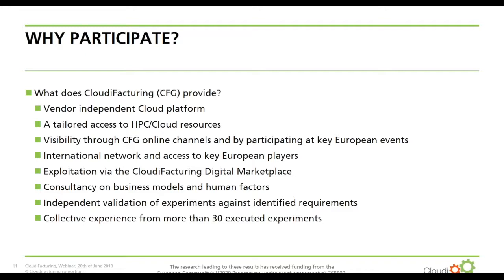So at the beginning of your experiment and at the beginning of your proposal writing, you for sure will identify requirements, and we will track them, and we will help you to evaluate to which extent they have been realized. So in sum, we will bring in our experience from more than 30 experiments that we already executed in CloudiFacturing and the preceding projects.